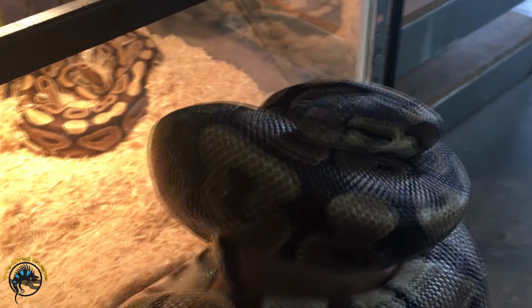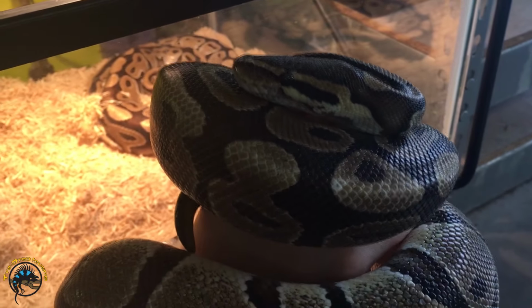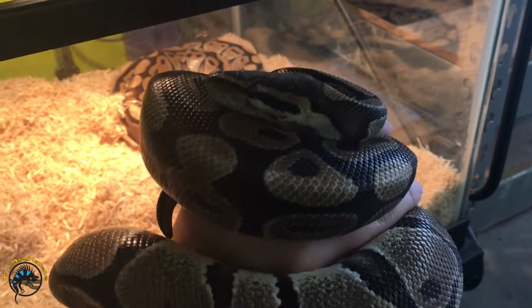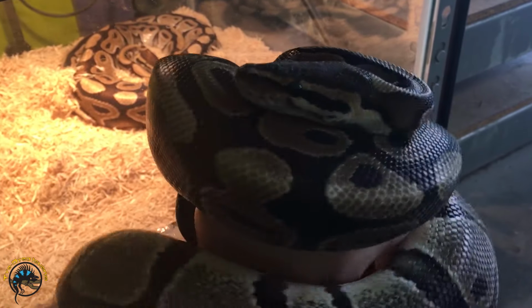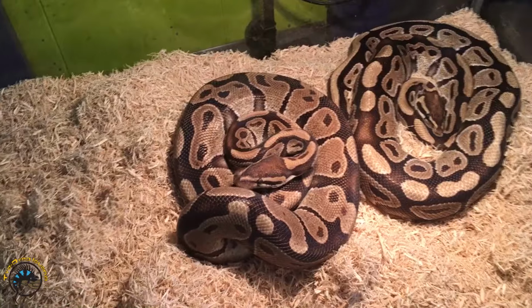They are super friendly. This guy is nice and warm. He was under his heat lamp. But yeah, they're just content to hang out with you, be their lazy selves. And I know they look big and everything, but they honestly have a very mellow personality. So yeah, it's all curled up like a cinnamon roll.